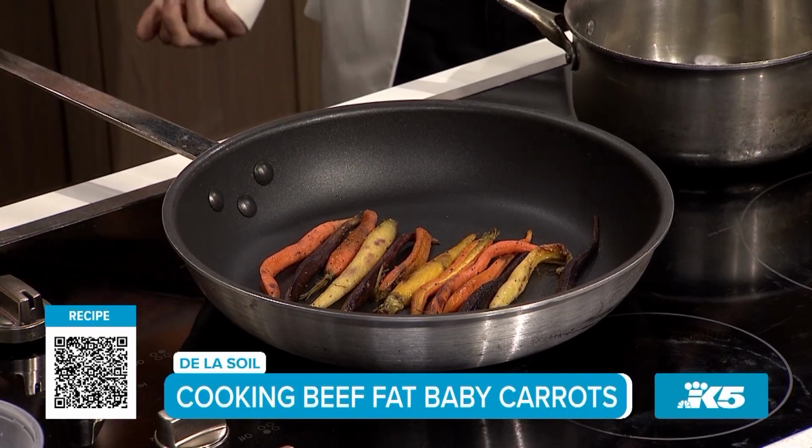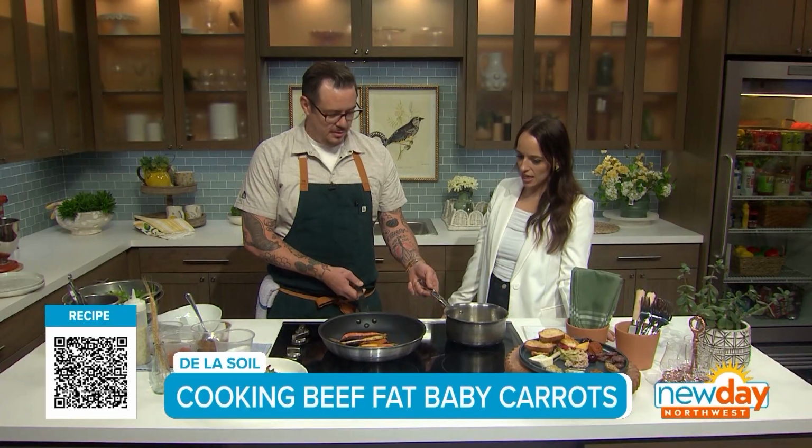What kind of carrots are you making with it? Because it's a beef fat carrot dish, right? Yes, absolutely. So I've got the beef fat here. And the beef fat comes from all Washington farms, whether it's Snake River Farms or Double R in central Washington. This is great for food waste.